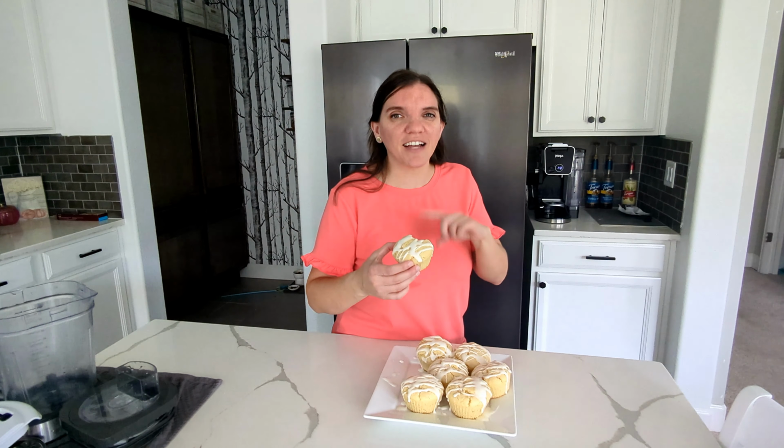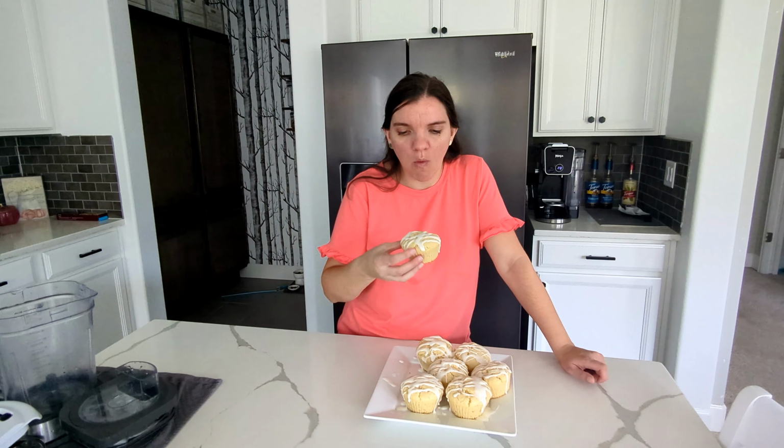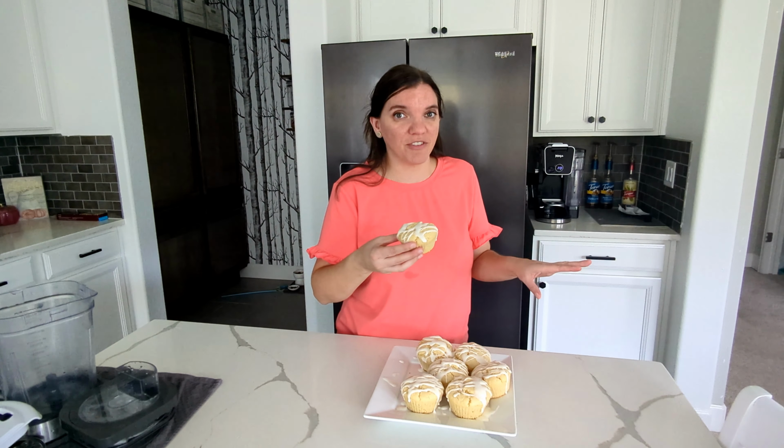You know what? I think this is not my favorite. It is good, but I think I prefer the non-sourdough version. Not that I won't eat all of them, but I think that sour kind of lends itself more towards the savory, although I really like it in the cinnamon rolls. Let me try it again. Yeah. Probably won't make that again. They look really cute, but I would use a different recipe, just a regular old lemon muffin recipe.